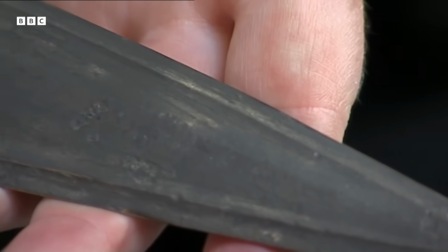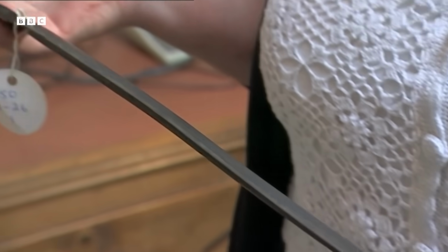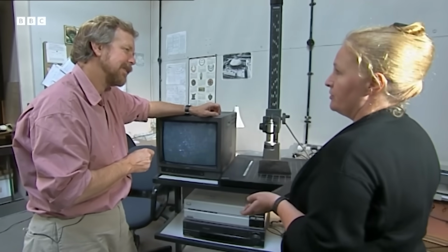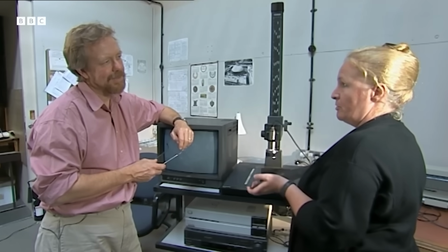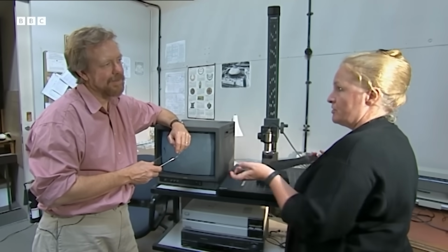And is this the sort of evidence that you found on the experimental blades that you've made? Yeah. All the angled blows gave this sort of distortion. And those are the ones that you get most commonly when you're actually fighting with swords. How many of the swords that you've looked at have got this sort of damage? I've looked at about 600 odd swords, and at least 50% have damage that is consistent with the experimental replication of how they would have been used in sword fighting, sword to sword.